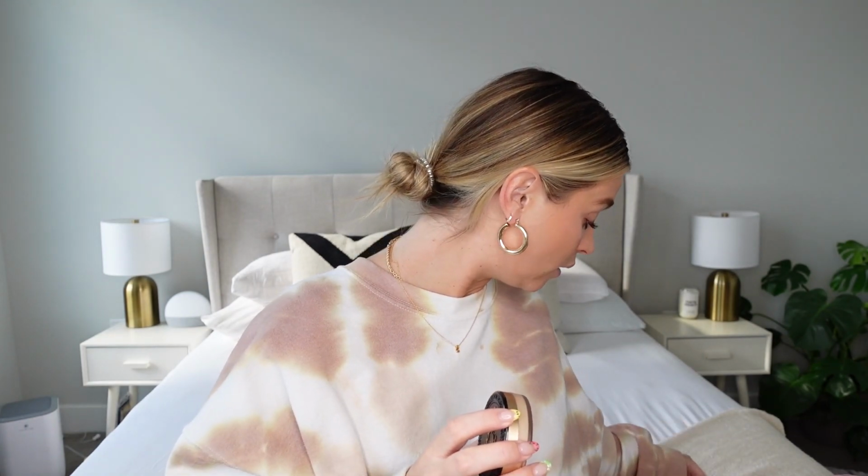Are you a liquid foundation person? Are you a tinted moisturizer like BB cream person? Are you a powder foundation person? So this is the Too Faced Born This Way powder foundation. I rarely use powder foundations on their own. If anything, I'll use them to like set areas on my face, which I feel like I need to do right now.